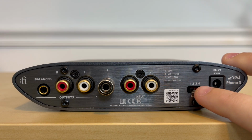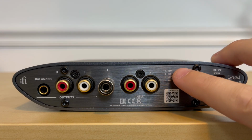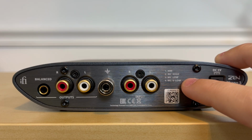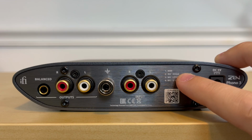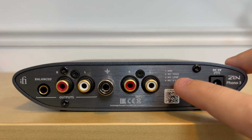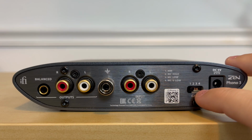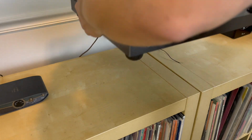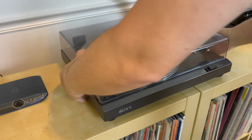Now, I use a moving magnet cartridge like I mentioned earlier, so I just have it set to 1. But if you have a moving coil cartridge, there's a high, low, and V-low setting, which the high is 48 decibels, the low is 60 decibels, and the V-low is 72 decibels. So if you have a moving coil cartridge, you can use this gain switch to dial in the gain as needed.